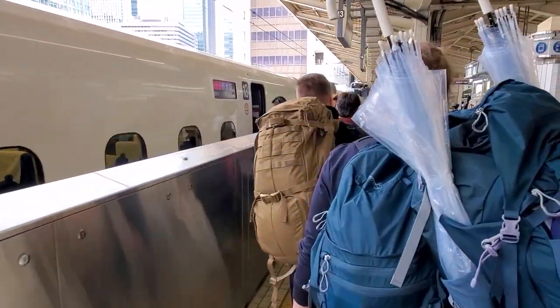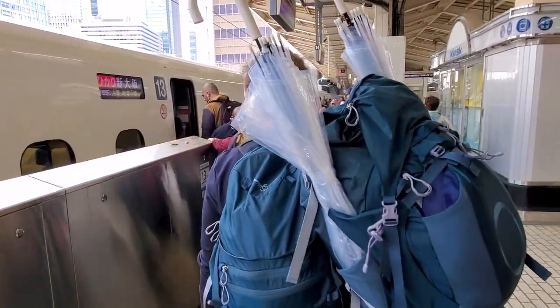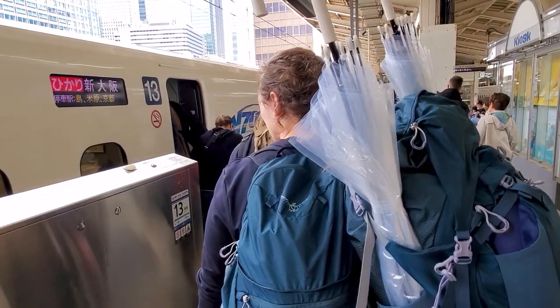The first Shinkansen to Osaka, and then change the train to Fukuyama.